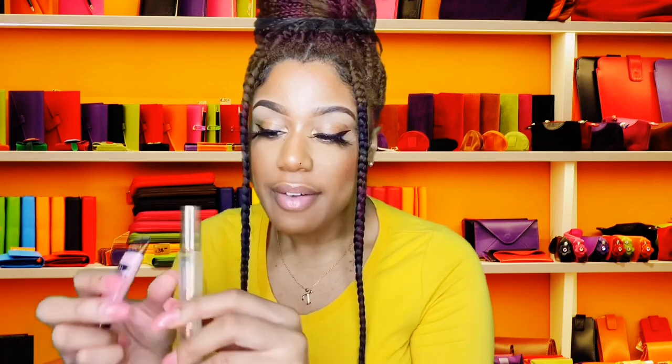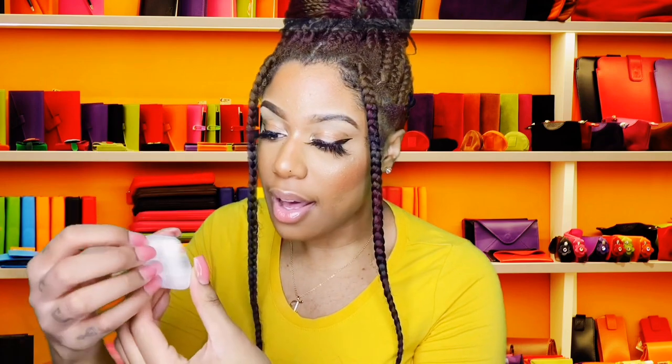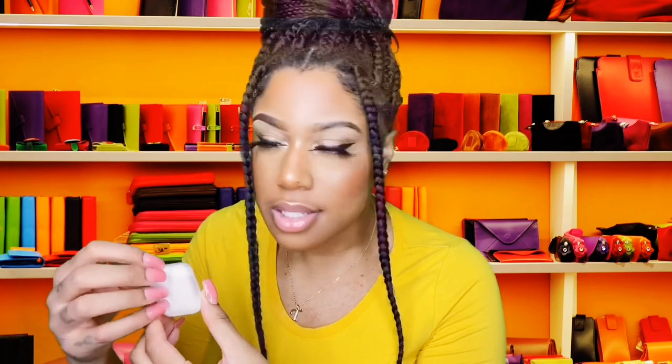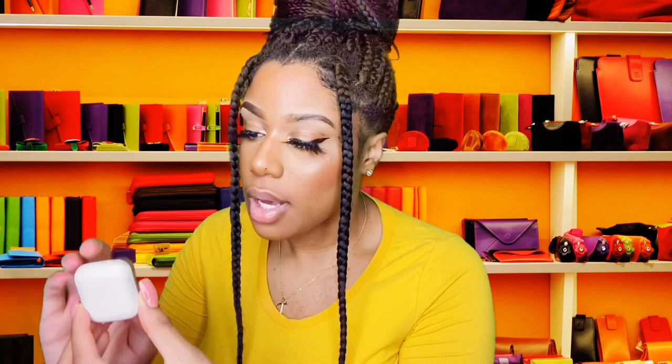And then I have this White Jasmine mini perfume from Bath & Body Works, just in case I need to freshen up my smell throughout the day. Here I have my iPads. I have my AirPods. Just simple AirPods.